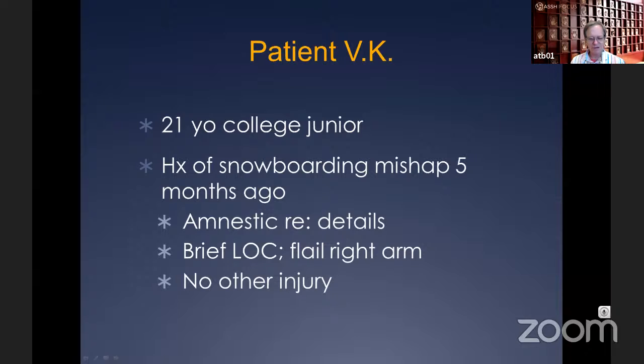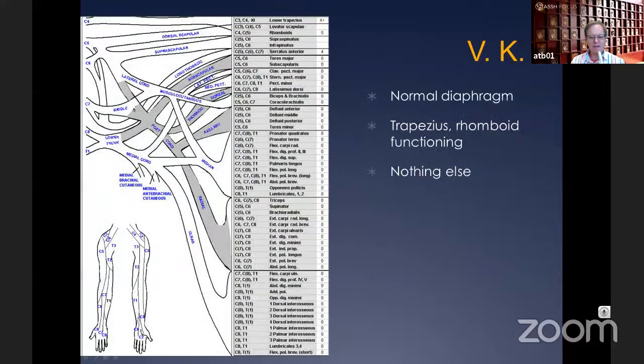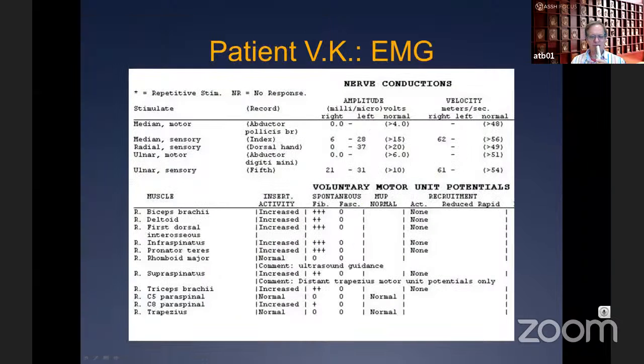This is an example, a 21-year-old college kid who had a snowboarding mishap, flail extremity, severe burning pain that was unrelieved with gabapentin, a Horner's syndrome, no motor function other than trapezius. And this was his chart of muscle exam. You see the only thing he has working is some serratus and rhomboids, as well as a lower trapezius.